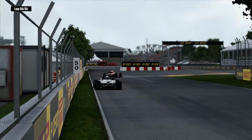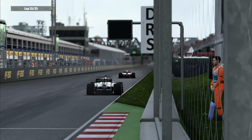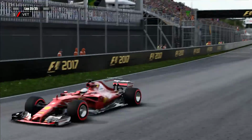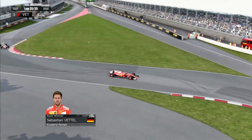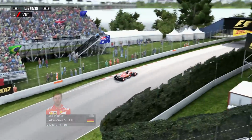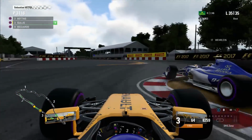But here is the man who has driven absolutely perfectly throughout this whole entire race. Sebastian Vettel wins the Canadian Grand Prix. Fantastic result there for the Ferrari man. And it is a Ferrari on the top step of the podium. Surely the Mercedes of Valtteri Bottas is going to come home in second place as we now overtake Pascal Wehrlein once again. What are you doing, Wehrlein?